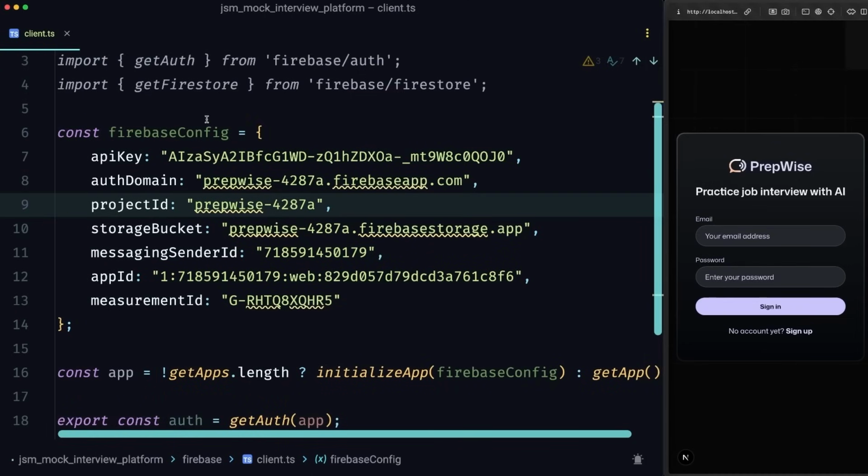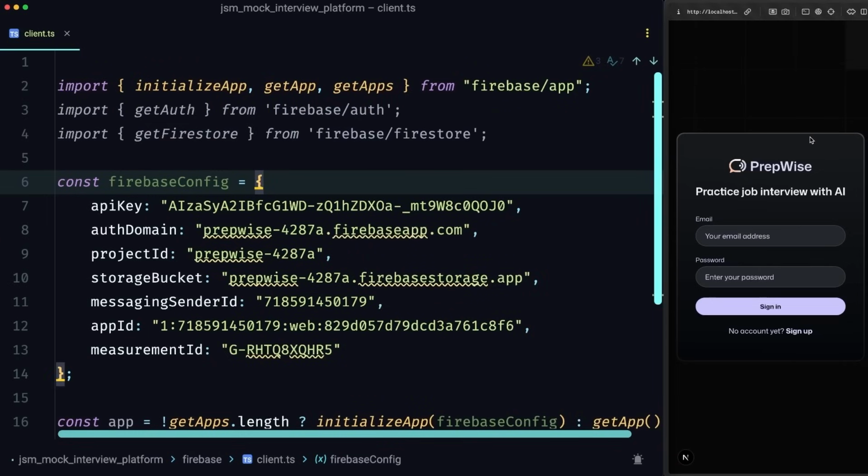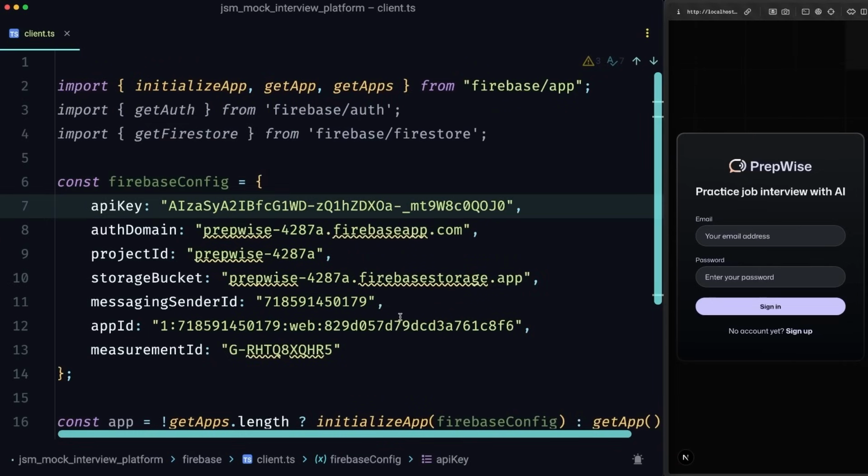So now that we have set up our Firestore and FireAuth, in the next lesson, let's go ahead and hook it up to our Auth UI to make it functional.